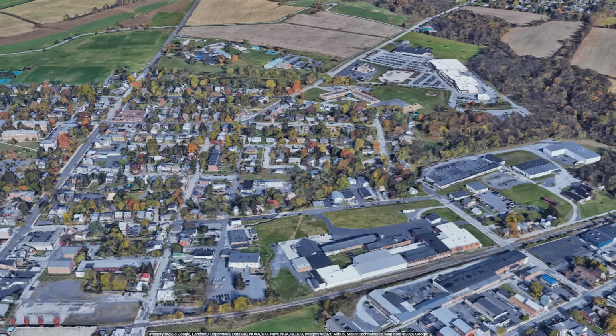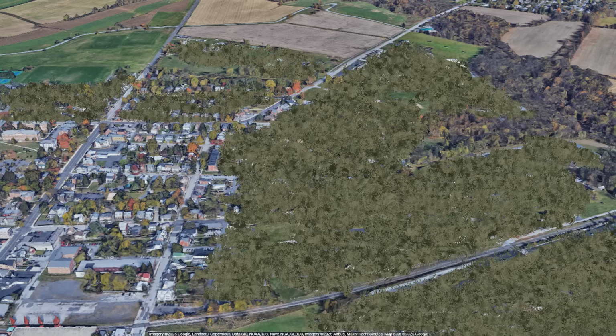The landscape around Gettysburg has changed. The town has expanded over the last century and a half. Coster's stand was between Harrisburg Street here and the railroad here, but it is now a residential area today, so we will remove the modern development.